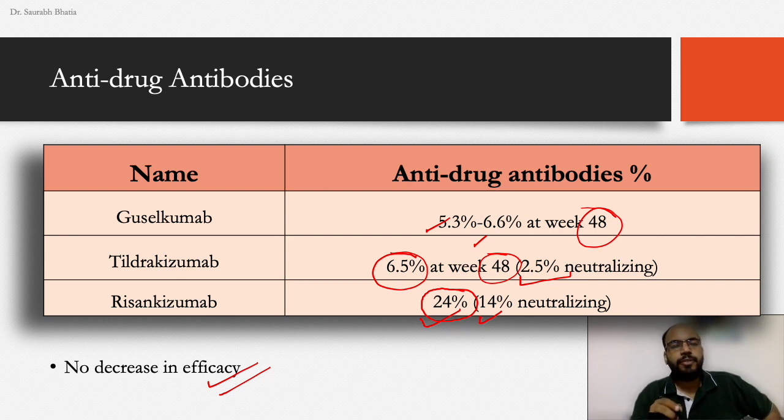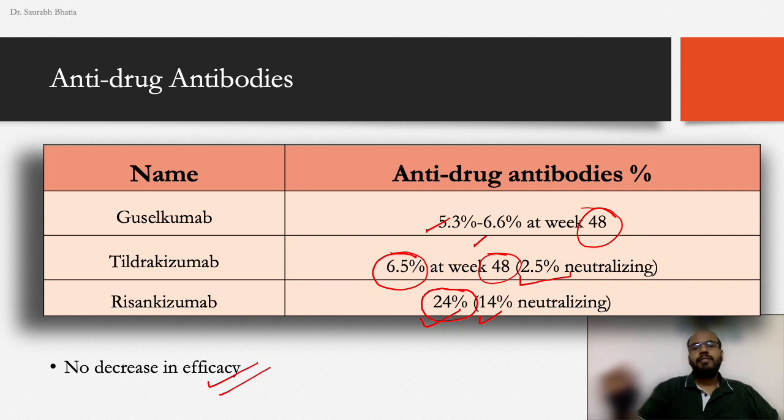What do we mean by neutralizing antibodies? That means these were those antibodies which were actively engaging with the biological and were not allowing it to act. They were neutralizing the biological. Okay. But even after neutralization, the clinical efficacy was not that much reduced in those patients.